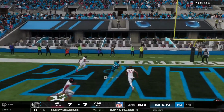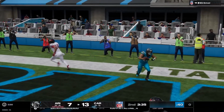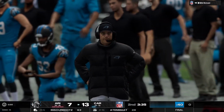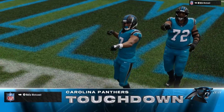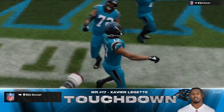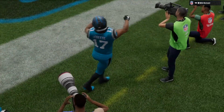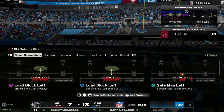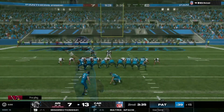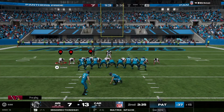Throwing is Young. That one taken in. Xavier Leggett. Touchdown, Carolina. 2 touchdowns for him in the game. Numbers 10 and 11 on the year. And that is number 2. Greg, he is off to some kind of start in this one. 2 quarters and 2 receiving touchdowns.